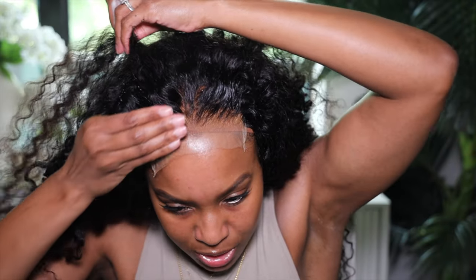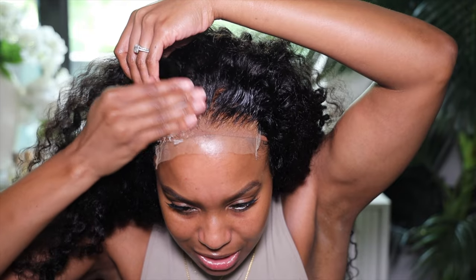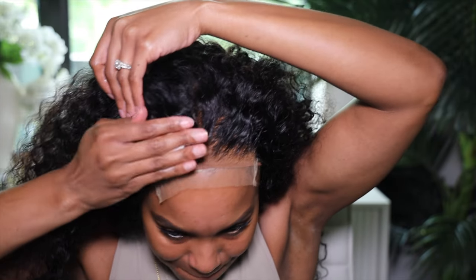Backwards. There we go, and then we're gonna do the same thing on this side. I'm not plucking the hairline because one, I don't need to. Secondly, I feel like I over bleached the knots and I actually ended up pulling out some hairs. Ooh, she did a little bit much.